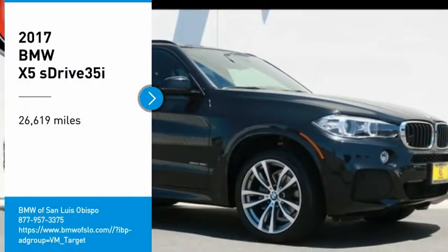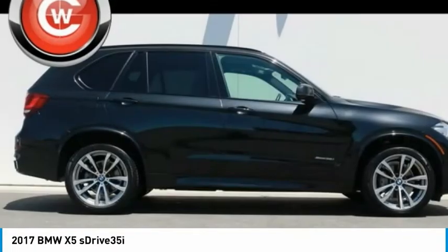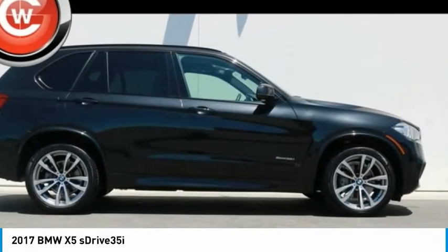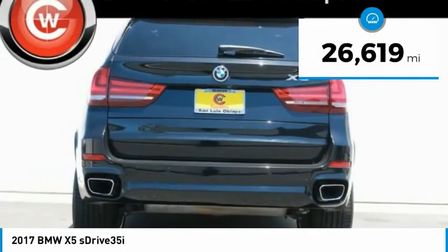Looking for the right vehicle? Check out the 2017 X5. The BMW X5 is an award-winning performance, space, and efficiency vehicle. This vehicle has less than 30,000 miles.